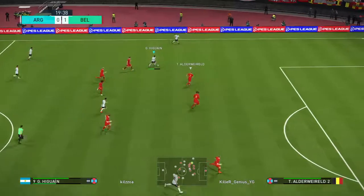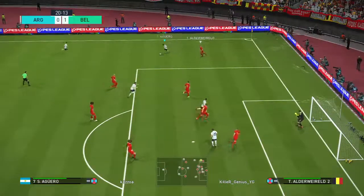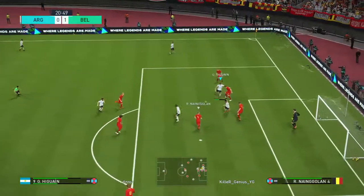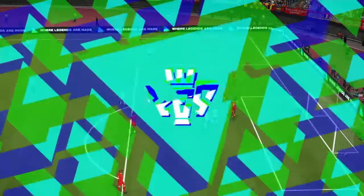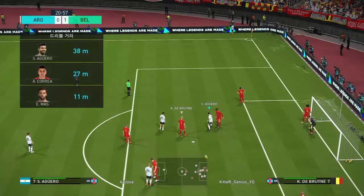Messi. Now it's Higuain. Higuain passes it through. He'll have a dig! Good stop, that wasn't easy. The keeper really dug out his defence then, a magnificent effort.